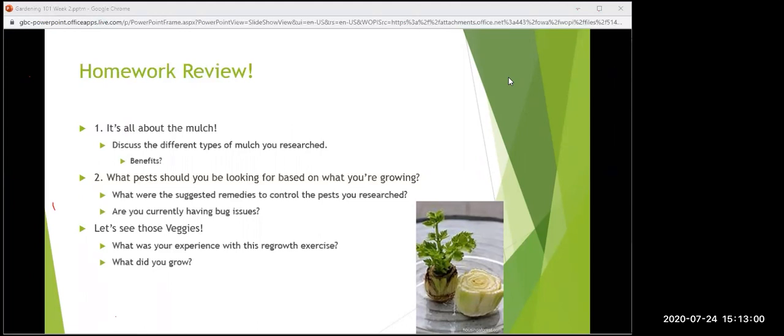Okay, and anybody else? I know if someone's growing tomatoes or squash, they have some pests that have probably already peeked their head that they found during their research as well. Does anyone else want tomatoes? I'll go.